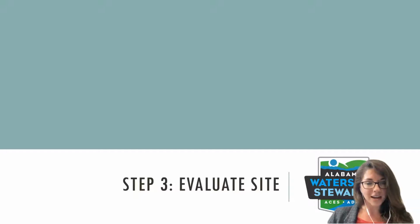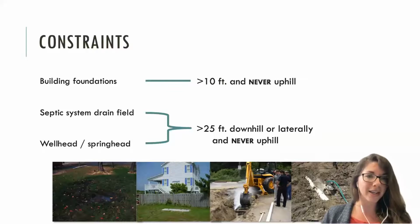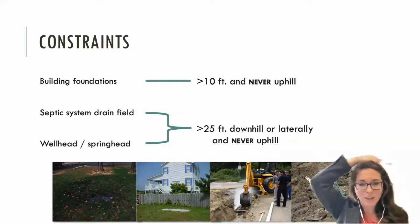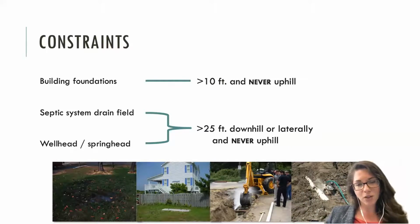Okay, so evaluating your site. I mentioned this a little bit earlier, but building foundations, we really don't want to compromise those. So always make sure that your rain garden is at least 10 feet away from those foundations, because of course, water is going to seep back into the earth, and we don't want that to compromise those foundations in any way. You also want to be aware of septic systems, well heads, spring heads, things like that, because again, we don't want to compromise our existing infrastructure. So be aware of those things on your property and just make sure that you rule out those areas for your rain gardens, or make sure that they're far enough away to not be a problem.